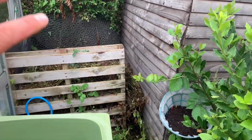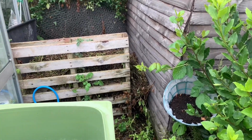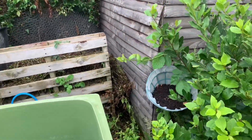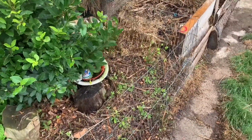Compost bin, well, my compost pile is gradually getting bigger now. I think there's a few potatoes growing in there. So I managed to get all that cut back. So that's my new compost area. Got rid of all the mint, chopped all that down, and gave that to the rabbits.